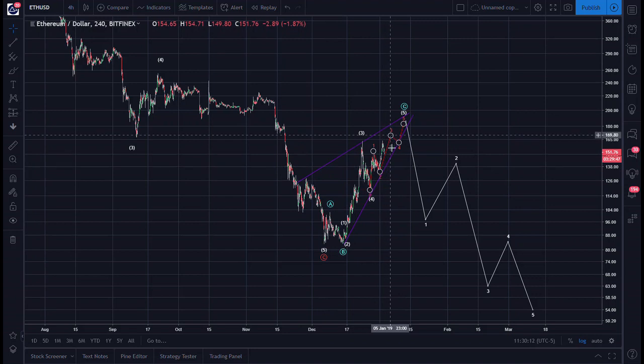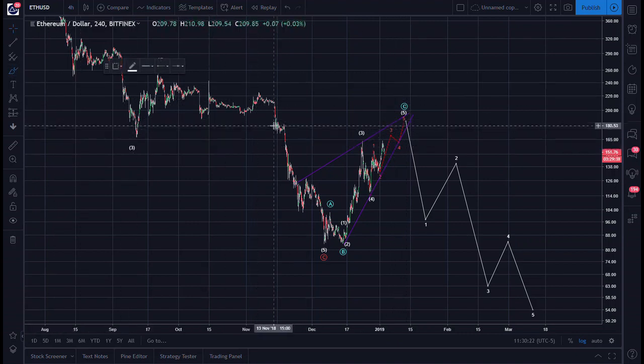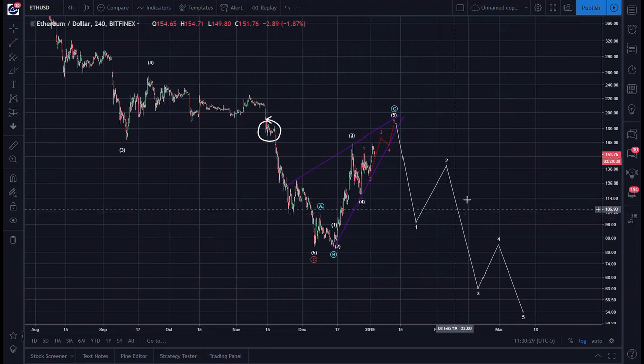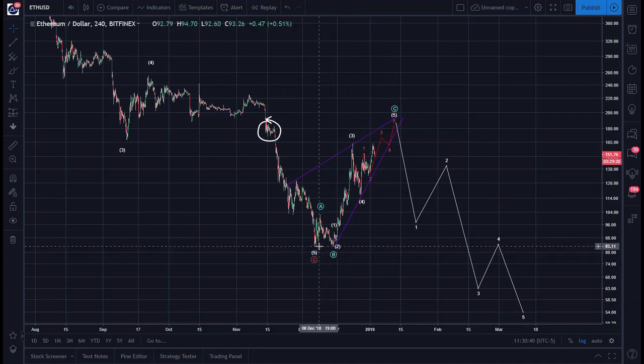In this case, if this wedge pattern is to complete, it'll likely reach towards somewhere around this region. And one particular attribute about wedges: once it breaks down, 70% of the time they exceed the point of origination.